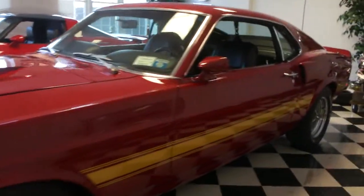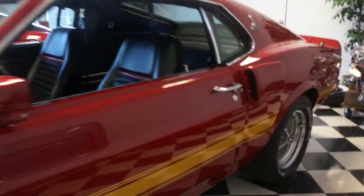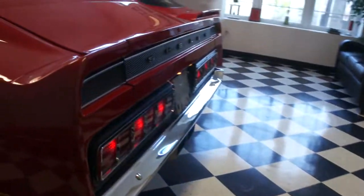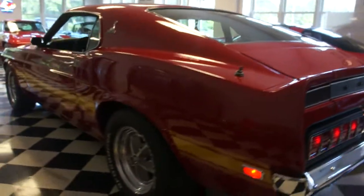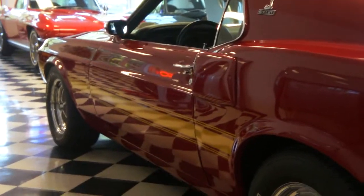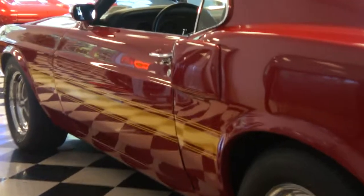Currently has a 5-speed Tremec. Nothing was cut to put it in, and the original transmission is included. All original body panels. Restoration was done in the 80s. Looks like it was done yesterday.